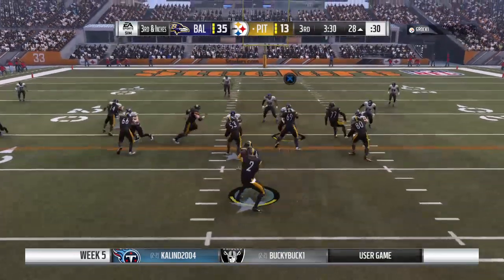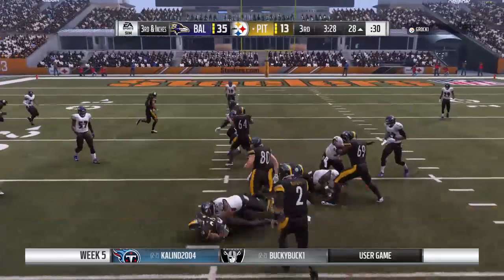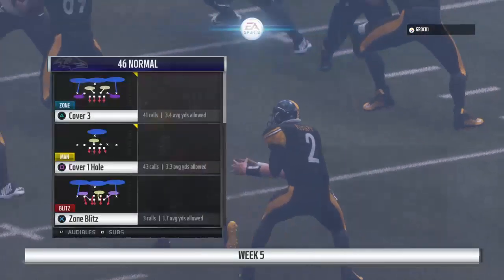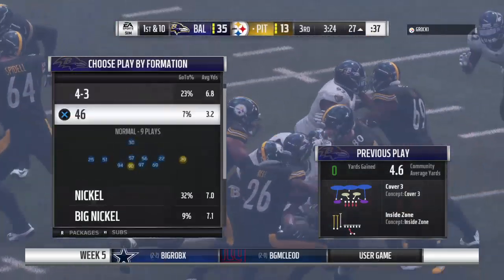In fact, before the game, he was talking to us, and he's like, hey, these pants make me look fat. And we said, nah, man, you're just a whole lot of guy. He is well over 300 pounds.